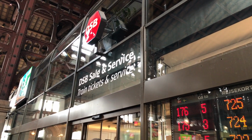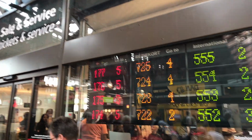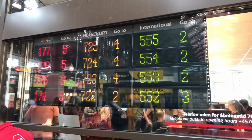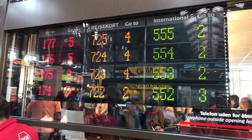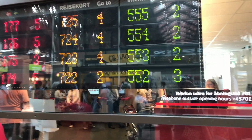Okay, now I've just come up to the DSB. Actually, this is the ticket sales and service. So if you have any questions about buying your ticket, you're not sure how to do it, you just take your number here. You can see International Rising Court, which is our travel pass, or just travelling within Denmark and Sweden. So you just take your number, wait your turn, and somebody helps you.